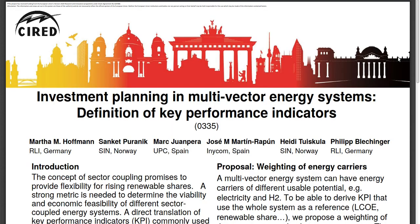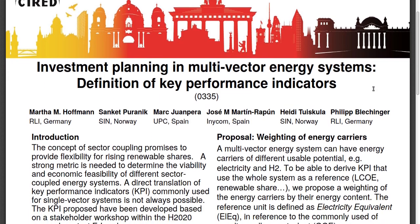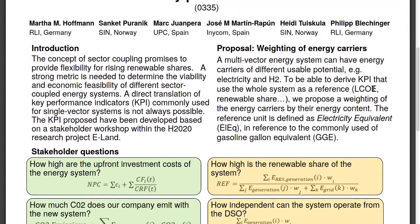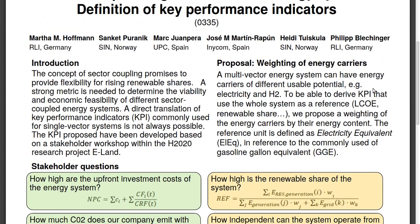Today at the CIRUT workshop I want to present you our recent thoughts on the matter of key performance indicators for sector-coupled energy systems. Now, for single-sector energy systems, there is already an existing metric to evaluate them and also to compare them to other scenarios. However, those single-sector KPI cannot always be translated directly to a multi-vector system.